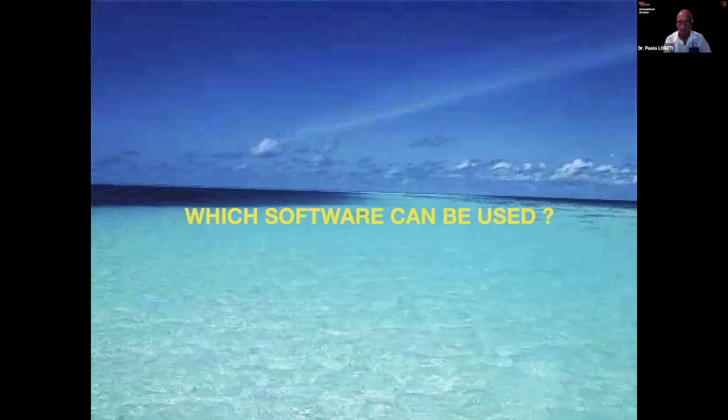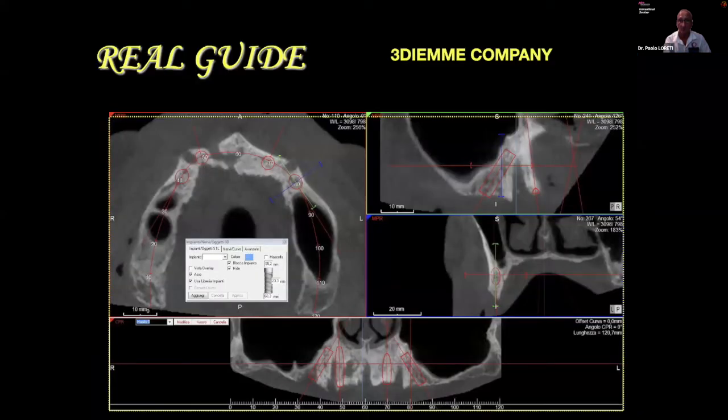Which software can be used? There are a lot of software for planning guided surgery. In Italy, a lot of clinicians, me too, use Real Guide from the 3DM company. It's a good software, and in Real Guide the STL files related to the Neobiotech implants are uploaded. So it is possible to use it for your guided surgery planification with Neobiotech implants.